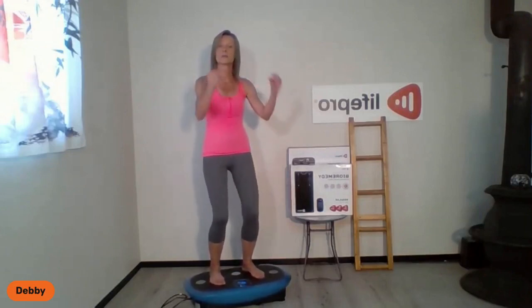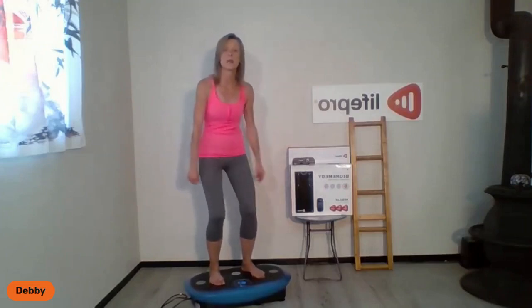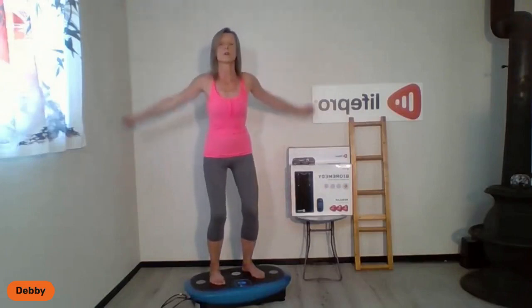We're going to add arms. We're detoxifying. Why? Because we're moving. So if you have the ability to swing your arms, bring them into the equation. If you have good range of motion, the more you can swing your arms, the more you're going to move lymph.